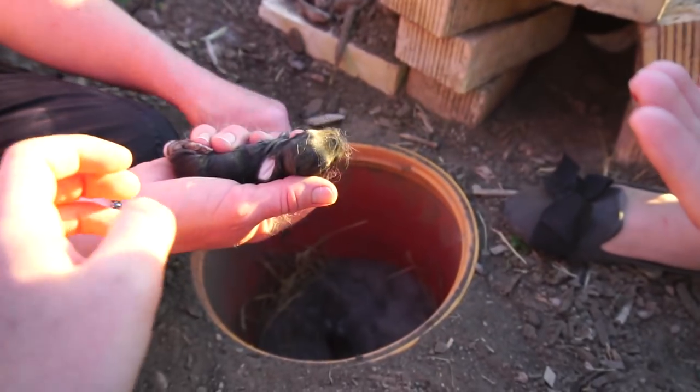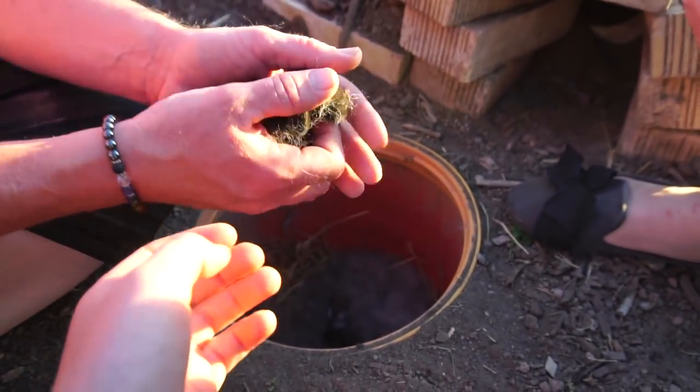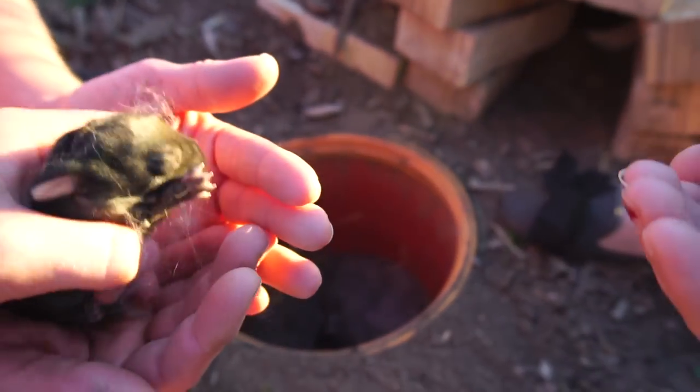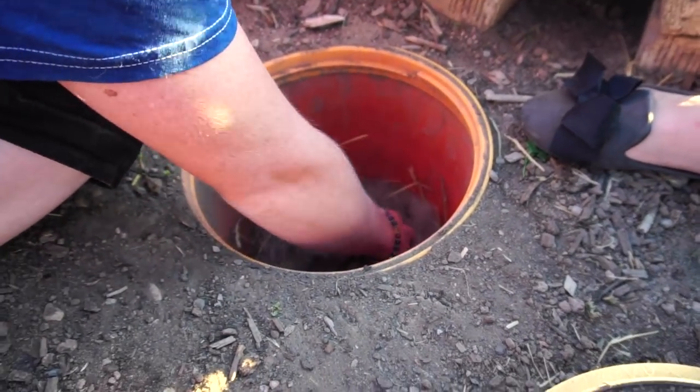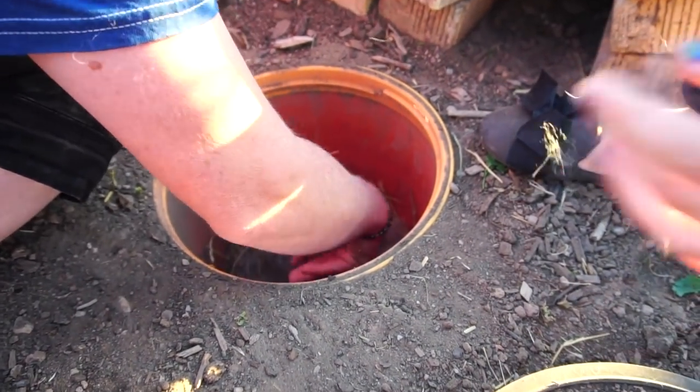So their eyes aren't quite open yet. But this is the stage where they like to pee on you. And careful, when they're a little bigger, they pee. They all look a lot the same color. So we have 7 babies.